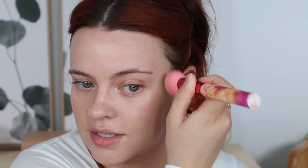I don't usually try out a new primer and a new foundation in one, but since these kind of launched together, I'm making an exception. That is so pretty going on, and it's a perfect match. It feels really nice going on as well. It feels very cooling, and it feels nice and buildable. I'm building it up in the areas where I want more coverage, and it's doing it flawlessly. I am excited about this. I hope it wears well, because this feels so promising.